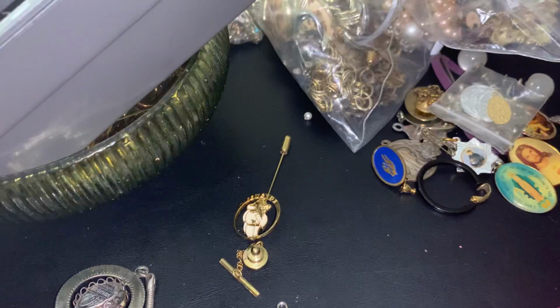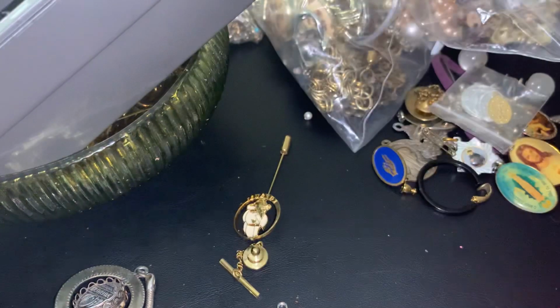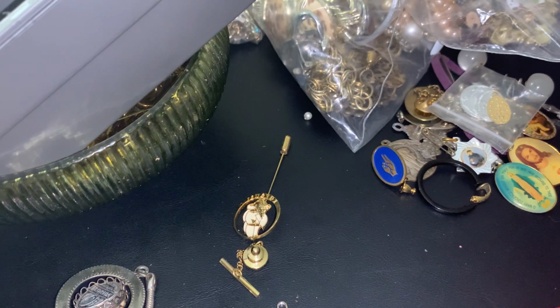That's very vintage. I like it. It's cute. So I gotta put all the Christmas stuff in one spot, so when it gets close, I can access it.